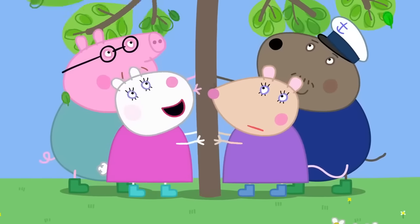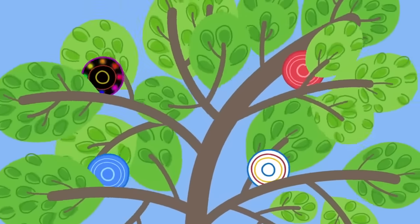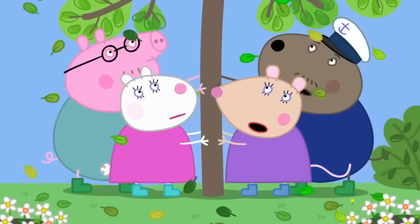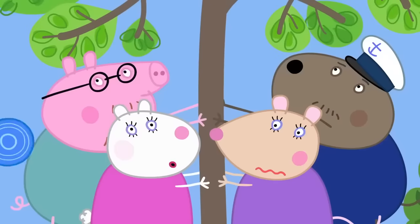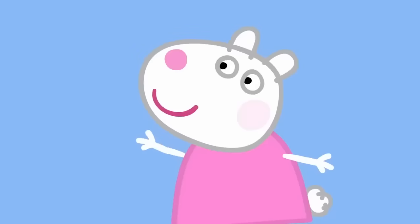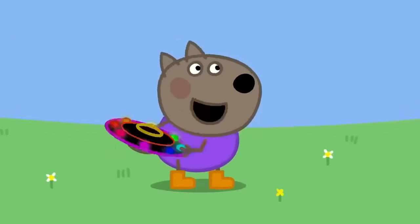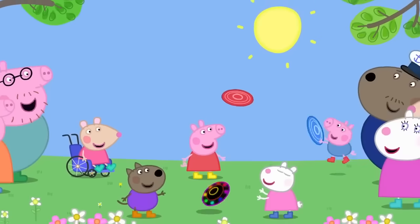Right then. Squeak! I think it's working. Keep shaking, Daddy. Shake harder, Mummy. Come on, Mum. Put some effort in. I'm trying my best. We did it! Hooray! Okay, everyone. Watch what my disc does. Susie's flying disc has flashing lights and plays music. Wow! To you, Danny! To you, Peppa! Peppa loves flying discs. Everybody loves flying discs.